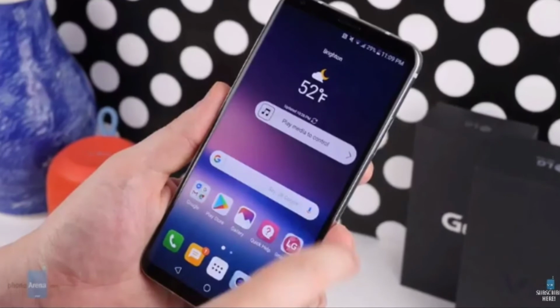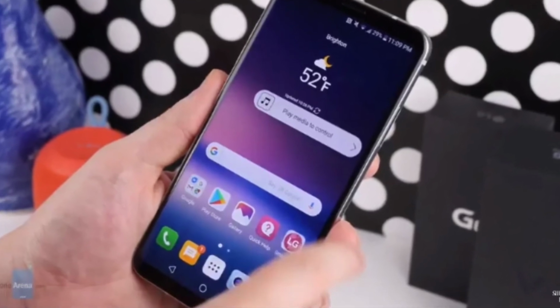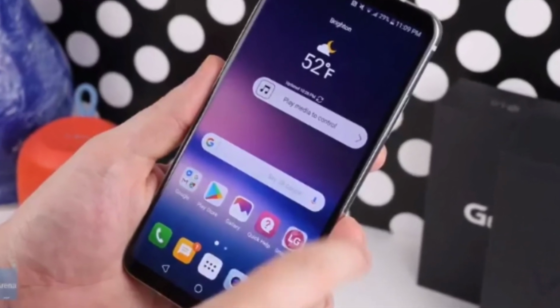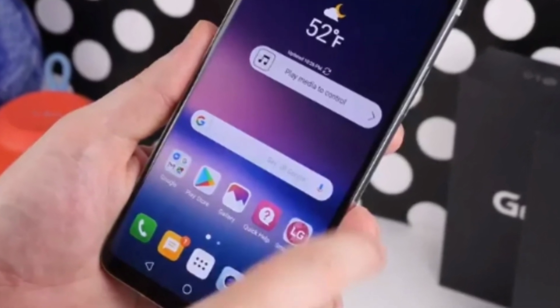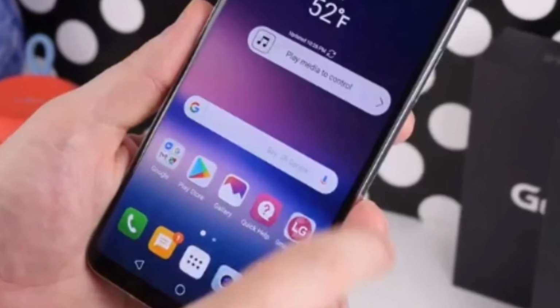As far as the Android experience goes, it also comes down to your personal preference. One comes with a stock UI and the other comes with a skinned UI, but both do come with Android 7.1 out of the box. Hopefully in the near future we'll get the Android update.